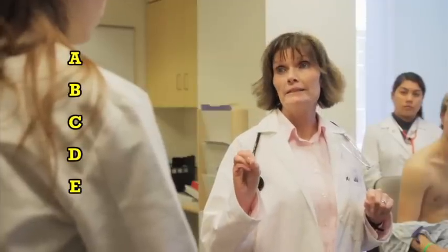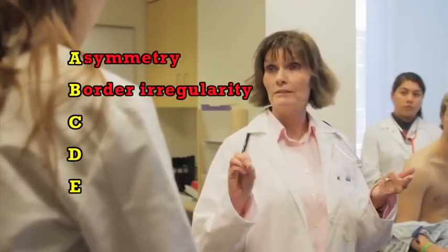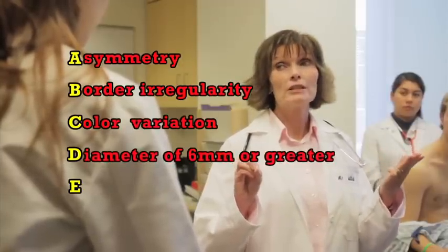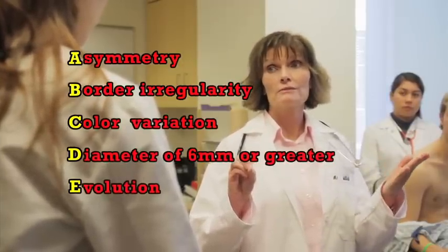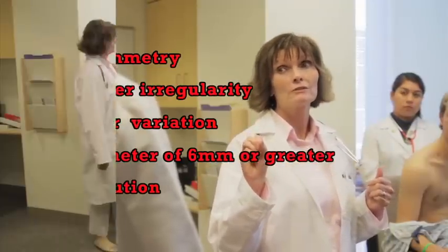How do we tell the difference between a mole and melanoma? When you see a suspicious mole, you're going to apply the ABCDEs. Asymmetry, border irregularity, color variation, diameter of 6 millimeters or greater, and evolution. Asking the patient if he or she has seen a mole that has changed.